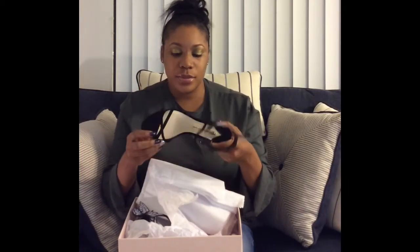If your feet are maybe wider, you're probably going to need a 10 and a half. So I'm going to shoot up to an 11, which is a 41 in Sophia Webster. So unfortunately I have to return these and get a 41 to wear to my event. But I was very impressed.